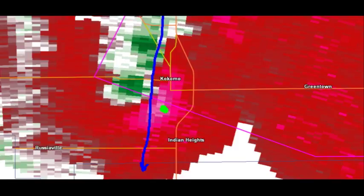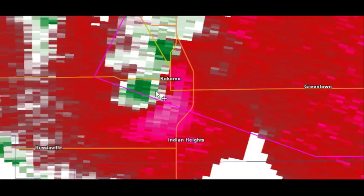One part of that dipole is right there, the other is here, and that gives us a little bit of diagonal tilt. So this is showing us that we've got a little bit of convergence in addition to the rotation. That's rotational convergence. And that's what we would expect with a supercell, with a mesocyclone, and especially with a tornadic storm.